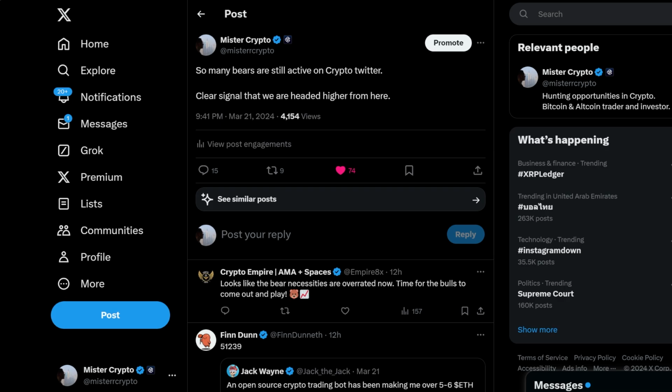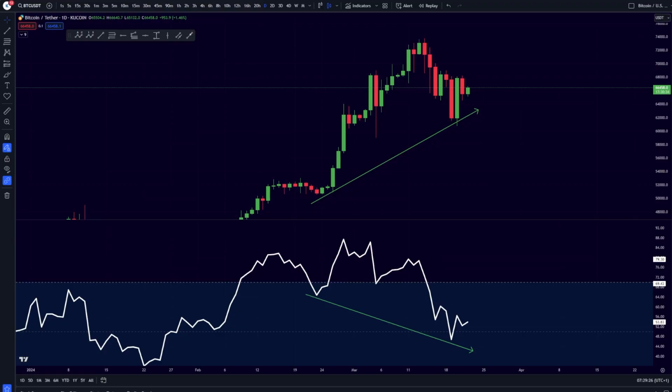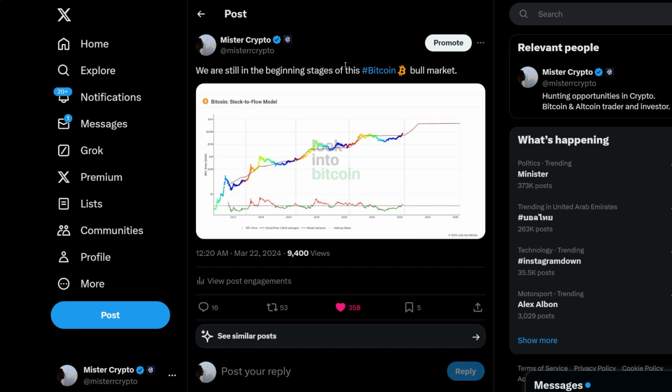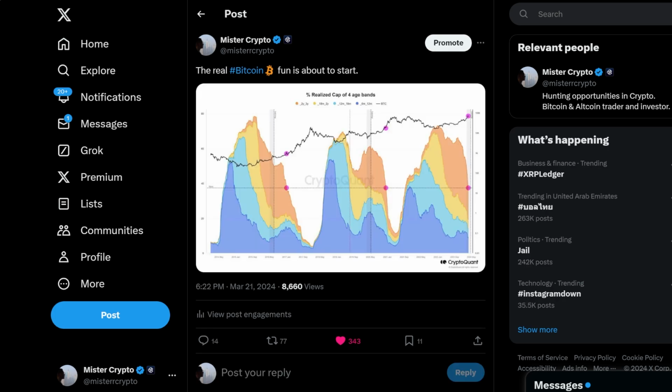Whenever the majority is flipping bearish, that is usually a good time to be bullish on the Bitcoin price. And this, alongside all of the other signals, shows that we are just in the beginning stages of this Bitcoin bull market. During this bull market, the funding rates have once again gone back towards healthy neutral levels. And having a look into the on-chain metrics, the fun is about to start.